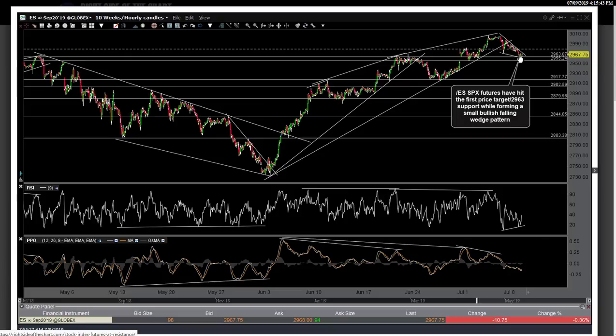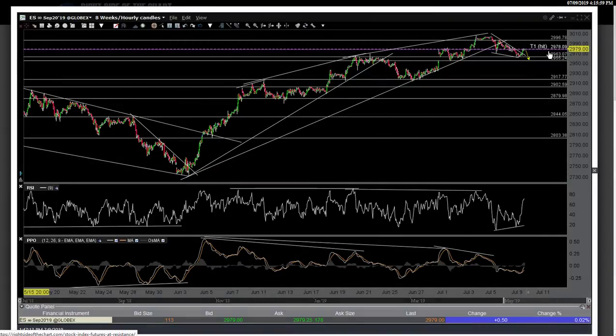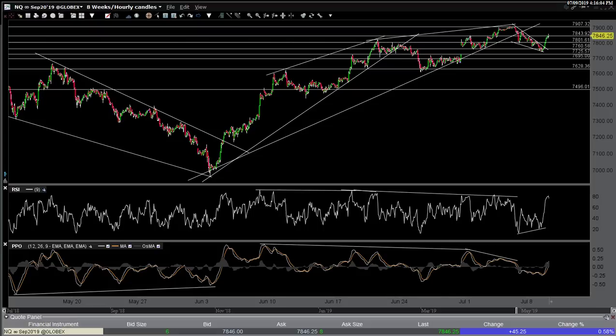ES, I should say. There's the ES wedge, posted again before the market opened. Right when the market opened, I posted it popped impulsively. First target was there. I added the only target for SPY, or ES, I should say, 29.78, and then that target was since hit. And so now we'll get to the updated charts, which are live right now as the market's already closed.